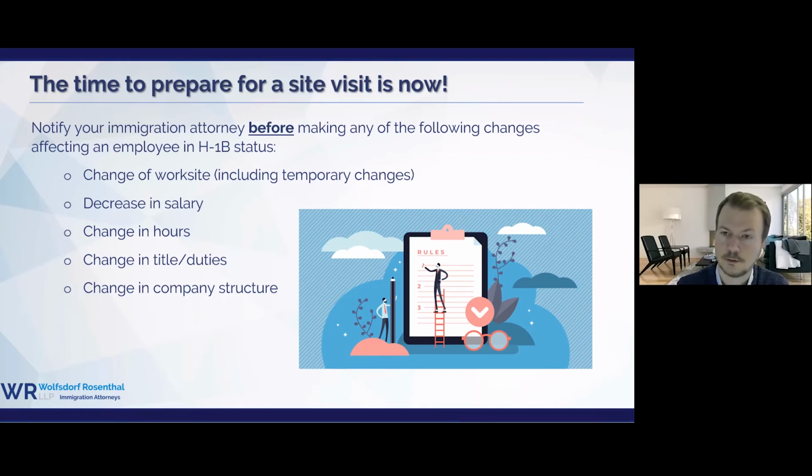Is any change in hours, any change in duties or title, going to require an H-1B amendment? No, not always. But it's important to reach out to your attorney so that the attorney can help you assess whether an amendment is required.